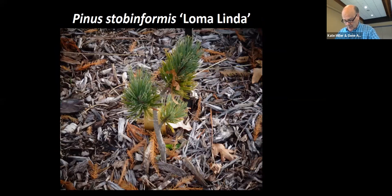Another plant in this garden that is stretching its hardiness limit is Pinus strobiformis Loma Linda. Again, the American Conifer Society's hardiness rating on this plant is zone 8. Many vendors list it as a zone 6 plant. In the garden since 2015, it has grown no more than 1 inch in the past 6 years, but it has performed very well.